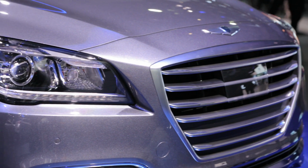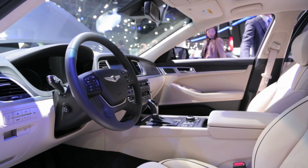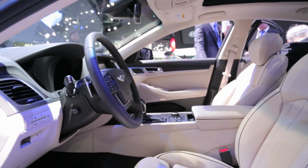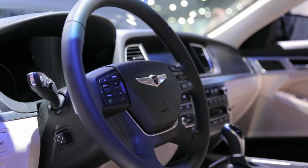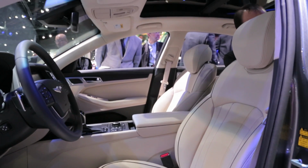As with the outside, the interior is all new. It offers more space, uses more premium materials, and moves from not single, but double stitching on that leather. Also, they've reduced the number of buttons, simplified the cabin, and here's the coolest feature. Hyundai's including a CO2 sensor in the cabin to make sure that you're breathing in enough of the good stuff to stay awake while you're driving.